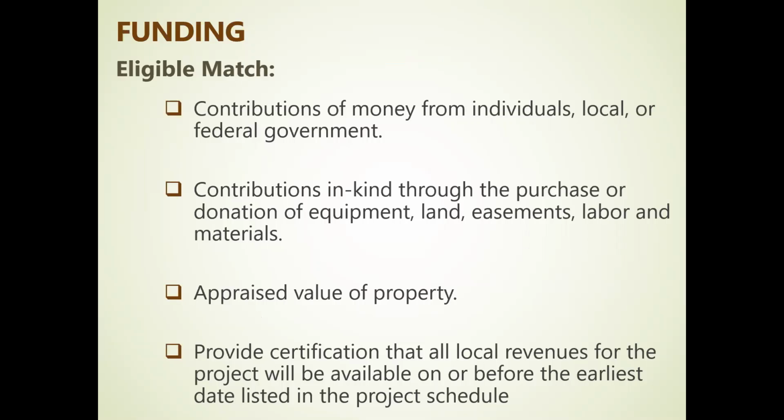So eligible match: the contributions of money from individuals, local or federal government, contributions in kind through the purchase or donations of equipment, land, easement, labor, materials, appraised value of property if it's a bargain sale. Jen already spoke about going above the appraised value, but there's instances where people will go below the appraised value, and that difference can be used as match.